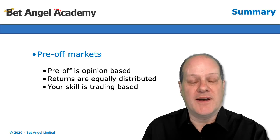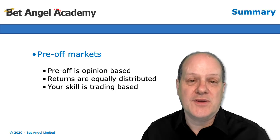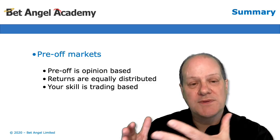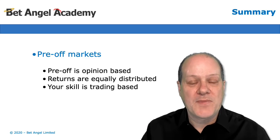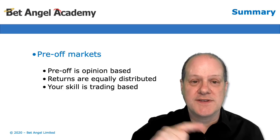You have to look at the market, decide what you think it's going to do, take positions based upon that, and that's how you'll ultimately end up profitable in the long term. You don't have to worry too much about what's going on underneath. There are certain situations, for example, team news on football, where you have to keep an eye on things. But because it's an opinion-based market, it purely comes down to your trading skill.